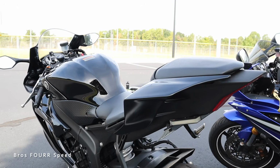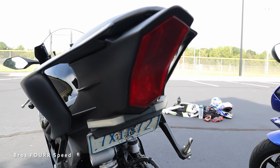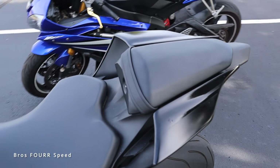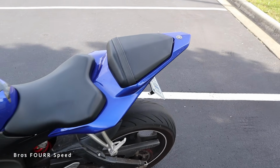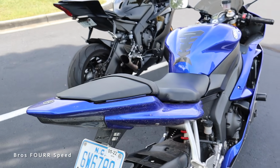And then moving to the tail end of the bike, I love how the newer R6 has the integrated LED rear brake light and these super cool cutouts that go into this area. That is a really nice sharp design, looks very aerodynamic, and I really like how it's styled. Of course, you are sacrificing this seat comparing it to the older bike. You can see just how much more space we have on the seat. This is relatively sharp. It does have a cool look.